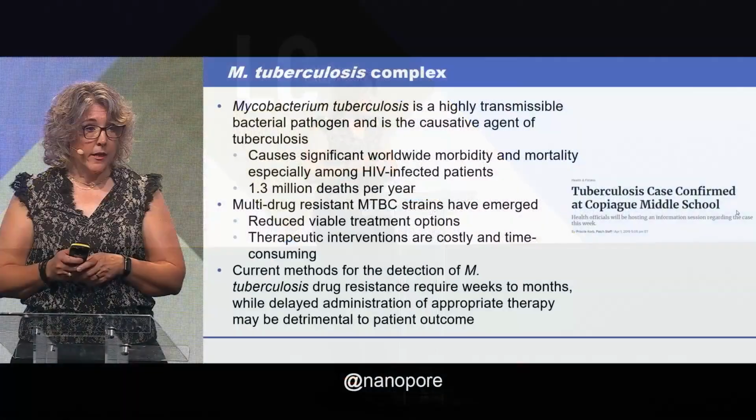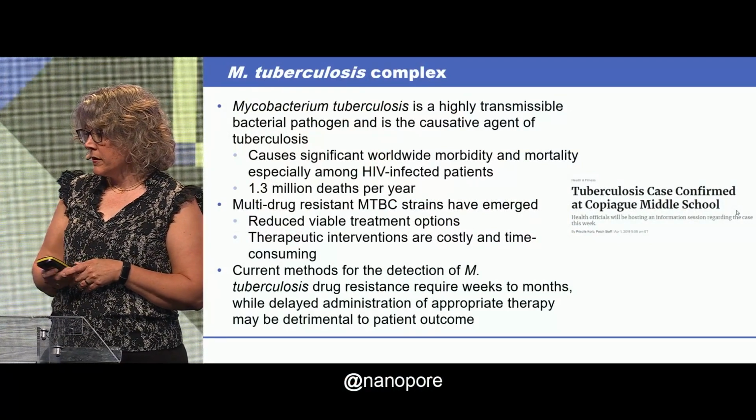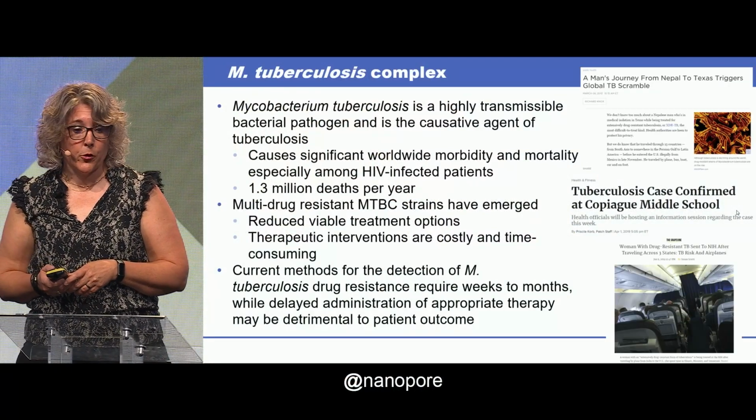And you can't hide from TB. It is everywhere. We see it in the news headlines often, in schools, and traveling, all around the world.